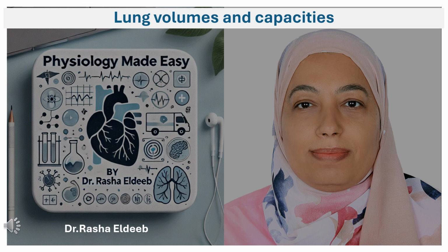It's actually a normal physiological phenomenon, and it happens to everyone to some extent. But as we age, it can become more pronounced. So why does this happen? What makes those airways more likely to close off as we get older?